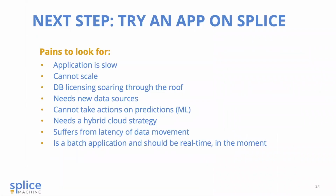And so that's how I'd like to end and basically say, there's got to be an app in your organization that is experiencing one of these pains. And you don't have to rewrite that app. You can migrate it over to an intelligent SQL platform and quickly be able to resolve some of these pains, whether they're just performance pains where your applications are slow or can't scale, or your database licensing is soaring through the roof.